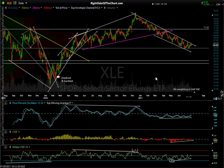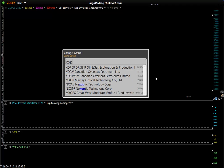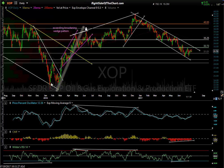So there's XLE, and a couple other energy ETFs within that energy sector. You have XOP, which is the oil and gas exploration and production ETF. It'll mirror XLE, as there's quite a bit of overlap in the components.